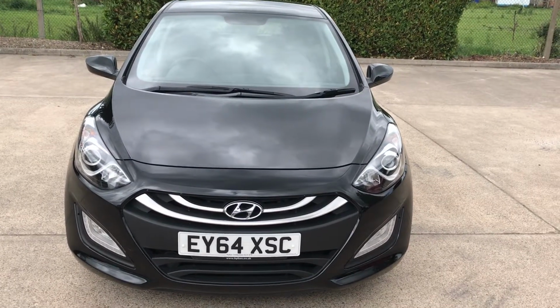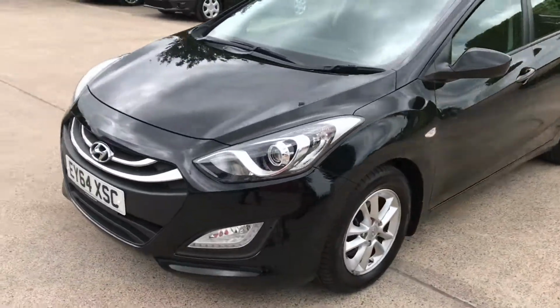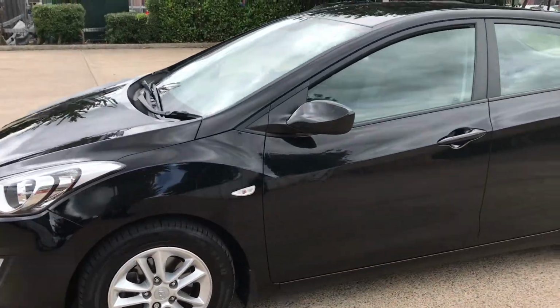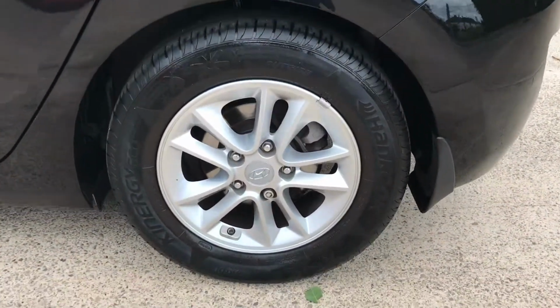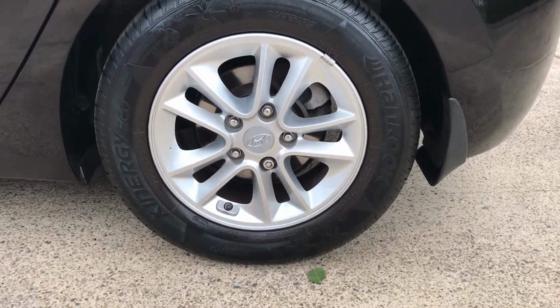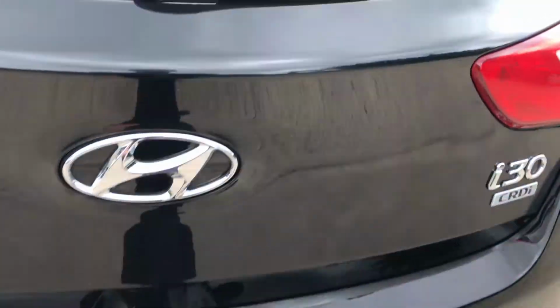My name is Joe, I'm showing this used car we have here. We have a 2014 Hyundai i30, the 1.6 diesel automatic active, as you can see, finished in metallic black. Down here, 15-inch alloy wheels, all of which are in excellent condition. This car has got rear parking sensors, which I hope you can see there.